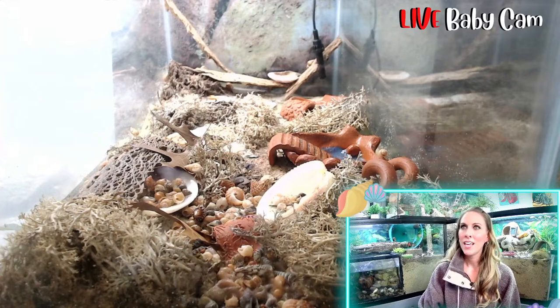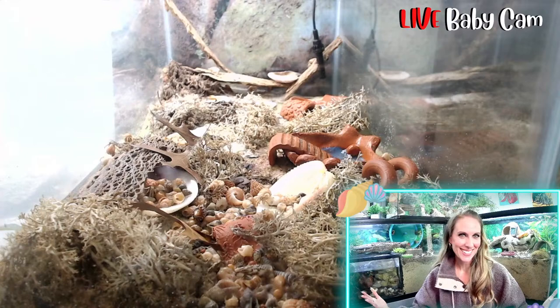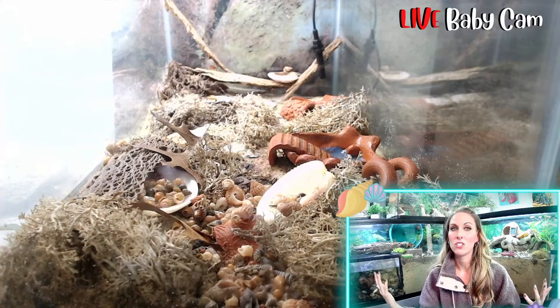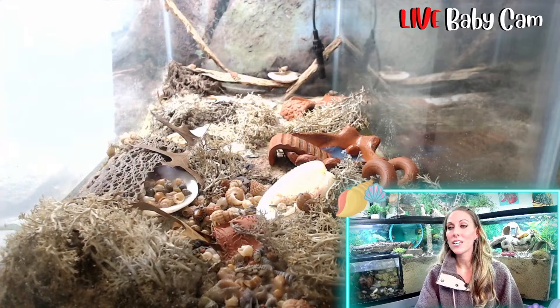We'll be sending some to Mary Acres because you also have to start to think about genetics. If we send some of our crabs with our colony's genetics to her, and then we have some of hers, captive bred babies already, then you can start to have a mix of those genetics, which is something important to think about.